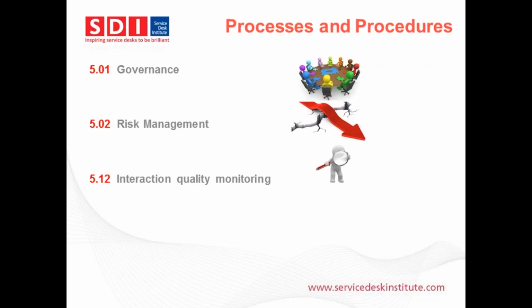Okay, and then 5.12, interaction quality monitoring. Yeah, and this is a reflection of the change really in the types of activities that the service desk are involved in now, and in IT, in the different channels of support that IT does actually deliver through these days. So I think we used to look at telephone call monitoring, telephone quality monitoring. We're not just delivering telephone support anymore. There's far more to it than that. So what the standard reflects is that you need to make sure that there are quality monitoring processes and quality assurance activities around all interactions through the service desk.